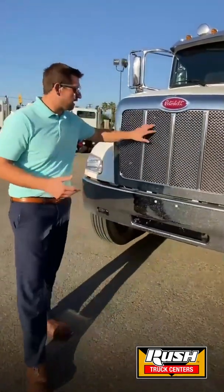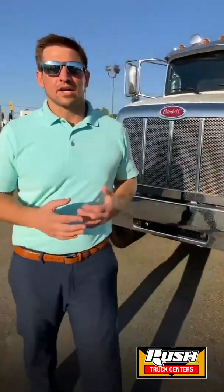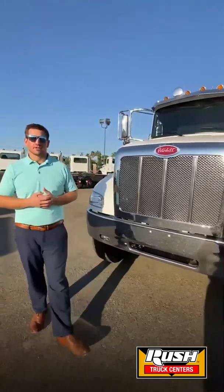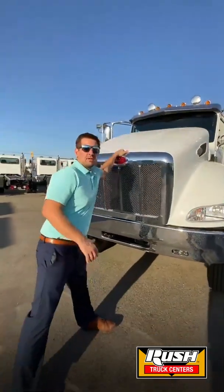Peterbilt thought ahead, so they have the oval cutouts in the stainless steel mesh grille, as well as it's durable, it's tough. You're not gonna have the downtime from a rock going through your radiator. Would you agree, Mr. Customer? And Mr. Customer, I have a cab rated to 1,000,000 miles.